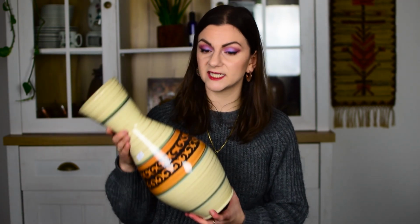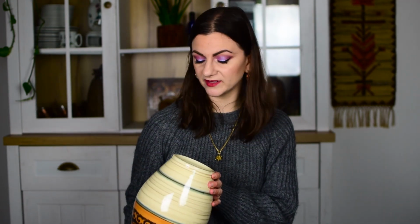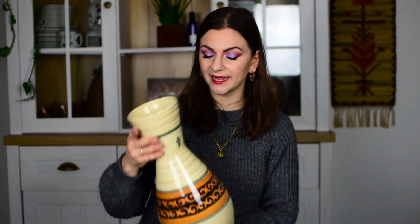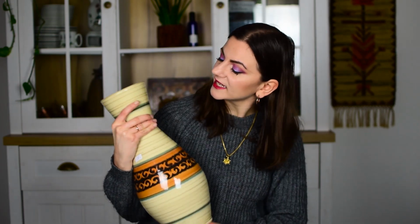The first item I got is this really cool vase. It still has the original sticker on it, but I couldn't read it, but I found out that this is Gezellig apparently. It's quite high. It's 40 centimeters high. But I only saw this when I was already in the car. It has a little bit of a hairline here, which is a bummer.